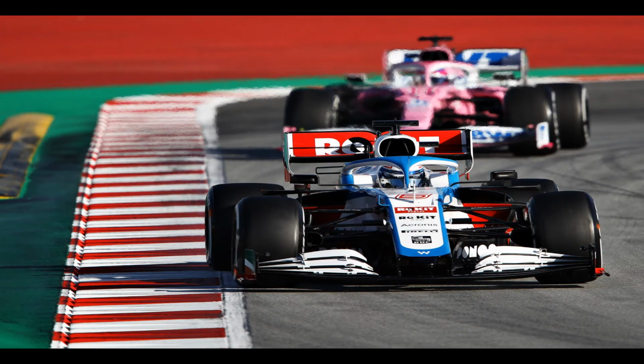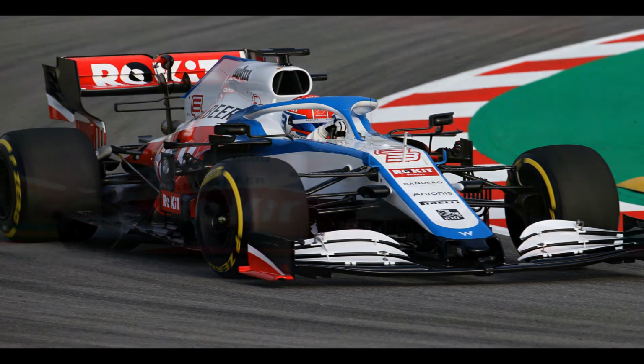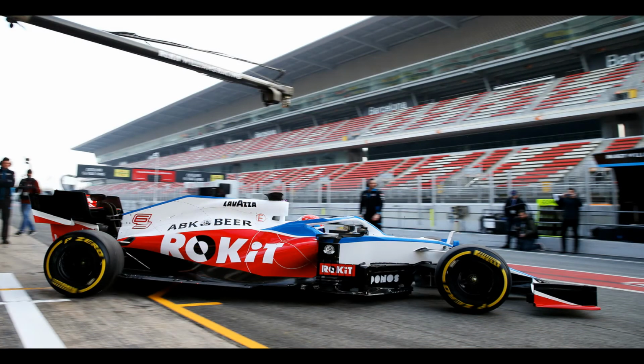At number 3, we have the Williams car. I think the colour combination works really well. The reason it's not higher, like the Ferrari, is because the font sucks. It's going to be really hard to read when the car is in motion and on track, especially with both drivers' numbers starting with a 6. Plus, the other two I have not mentioned are way better.